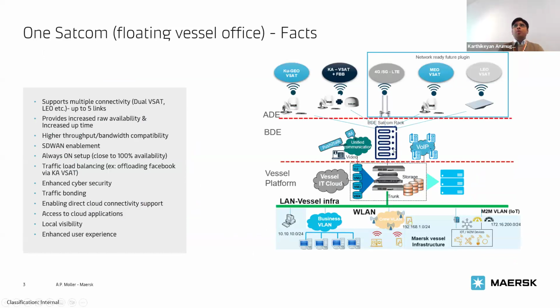This is the slide talking about our vision of One Satcom leading to what we call the floating vessel office. The value of One Satcom that we designed is beneficial in three folds. One being a single unified connectivity platform. That means that we can efficiently manage all different types of connectivity with a harmonized ecosystem of partners in a standardized approach, where our requirements are met by our Satcom and satellite operators, where we can unifiedly integrate the multiple connectivity in one single roof.